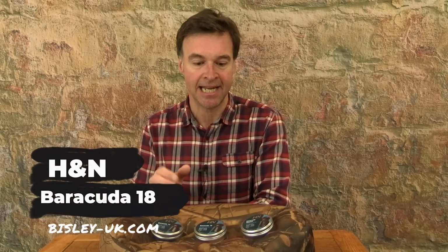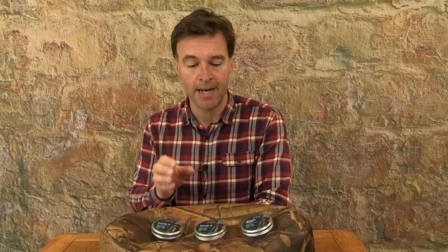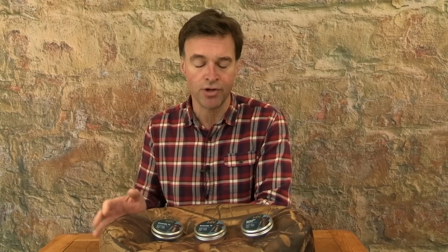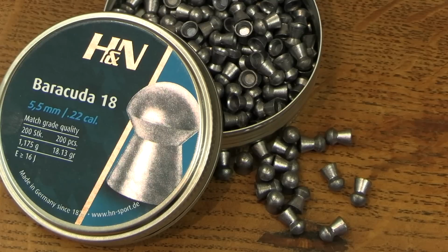Next up, we have the H&N Baracuda 18. Now, very similar to the previous round, this is another classic round head or domed pellet. Stated weight is 18.13 grains, and these have a 5.52 millimeter head size. Recommended retail price is $9.95 for 200, and as with the 15s, there was no foam in the screw top tin, but they still came through the post looking very tidy.